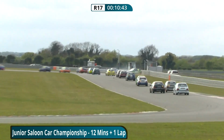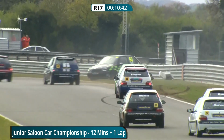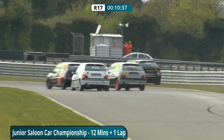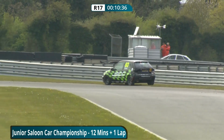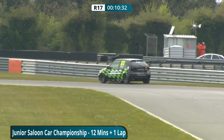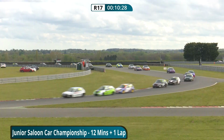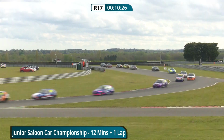Oh, and there's a tangle there and off. Wallop backwards into the barriers. That's Chloe Grant, number 63, spinning around. Now, can she keep going, the scholarship winner? That's a great shame for the young Scottish girl. I think she may be out of the race, sadly. I didn't see who else was involved there. We'll try and pick that up if we can.